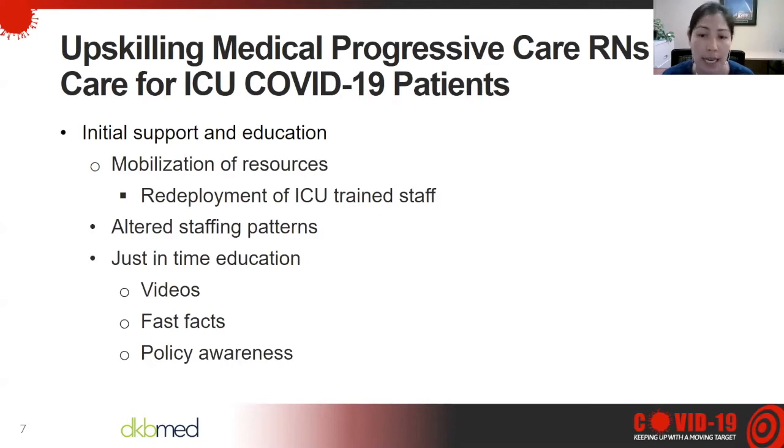In order to facilitate collaboration between the ICU and IMC staff, we trialed a couple of altered staffing patterns that we called team nursing. For instance, we partnered one ICU nurse with one IMC nurse to care for 3 ICU patients. We also trialed partnering one ICU nurse with one IMC nurse to care for 2 ICU patients. And then later on, we trialed partnering one ICU nurse with 2 IMC nurses, and each of those IMC nurses were caring for 2 ICU level patients.